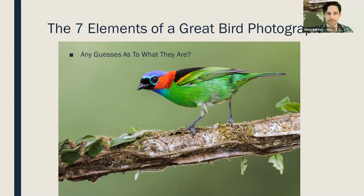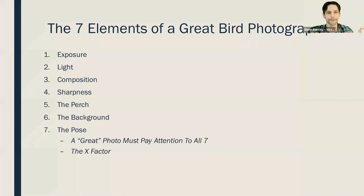So I think I'll skip to my list now. You guys got some good ones there. This is what I had for the seven elements of a great bird photograph. Of course, you could have all the other aspects perfectly, but if you botch the exposure and dramatically under or overexpose the image, it's probably not going to matter too much, is it?